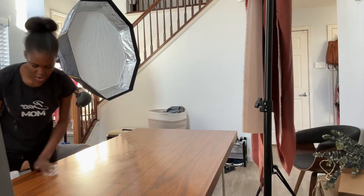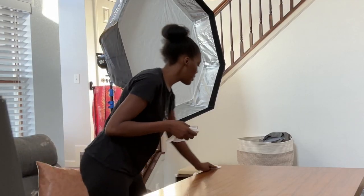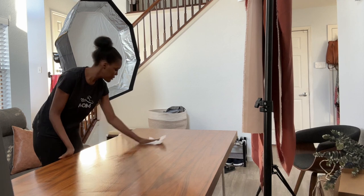To move the dining room table in here, I'm gonna just clean it off. I think I'm gonna start with the light brown. Oh, my throat is hurting. Shots first.